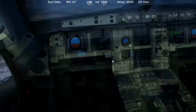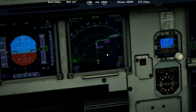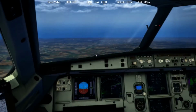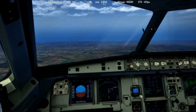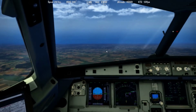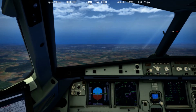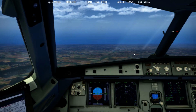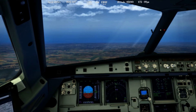We're gonna stay under 240 knots until we are about 5 nautical miles out from the waypoint, and then we'll slow down to 220 knots. Set the altitude to 2000. We'll get ready for our descent to 2000 feet. Right, we're still down to 220 knots now.